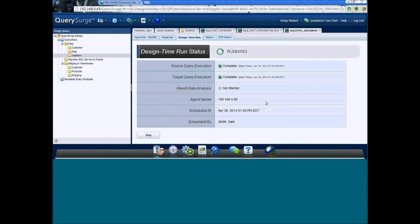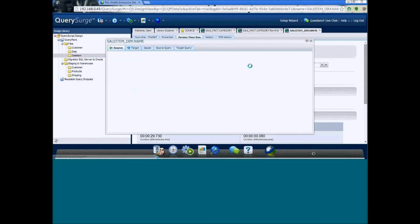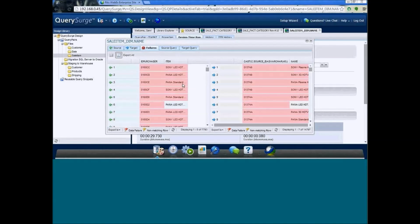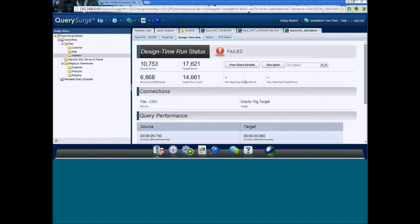So ETL, data warehouse testing, data migration testing, database upgrade, data interface testing, and big data. And big data testing. Just an example of row count difference. Okay, so here's the example of row count differences that was asked in a previous question.